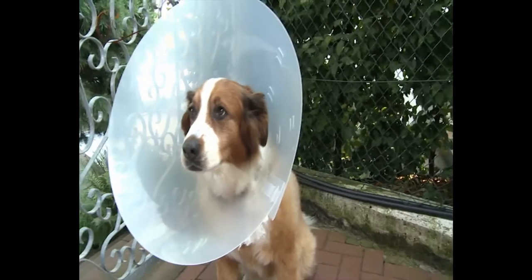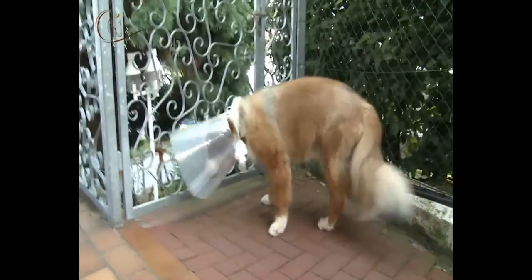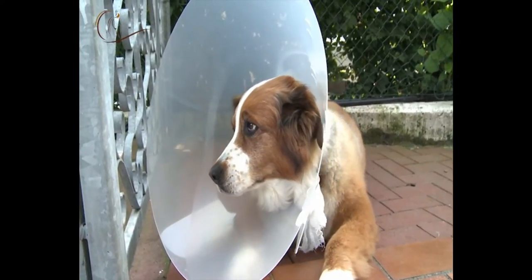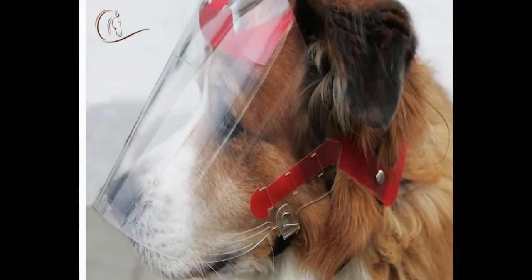Does your dog have to wear an Elizabethan collar? Surely it doesn't like that. It is awkward and uncomfortable. We as dog owners definitely feel for our four-legged companions, and now there is a new dog-friendly solution for them. ProVisor Australia has invented two new masks, one of which is the Optivisor Eye Protection.